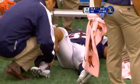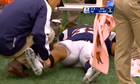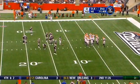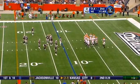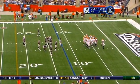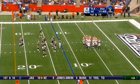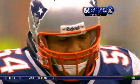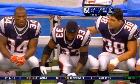Well, New England's running game already minus the services of Lawrence Maroney. They're working on Kevin Faulk on the sideline, examining his right knee, although at the end of that examination he hopped up and pulled his sock up and looked like he was feeling okay. Teddy Bruschi looking on from the New England defense. There's Faulk.